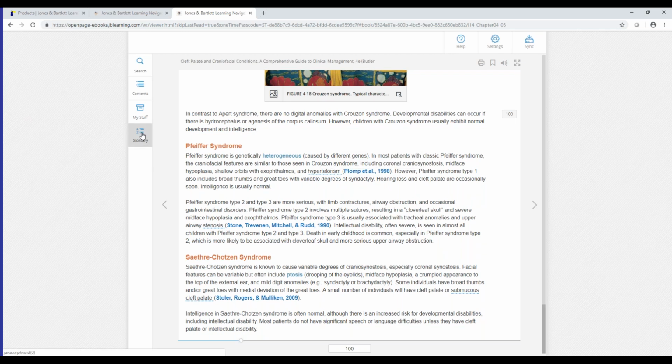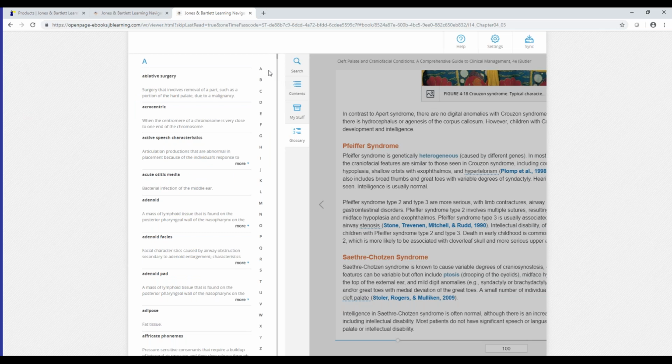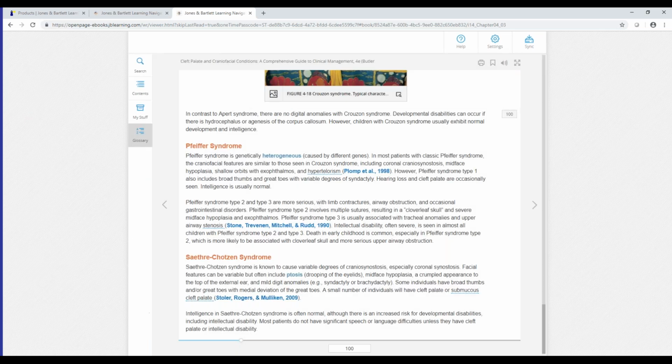You can also come over here and click on the glossary, and you can pull up all the glossary terms right here. So you don't have to go to the back of the book to find them, but that is available within the ebook as well if you want to go back into the traditional view of the glossary within the book.